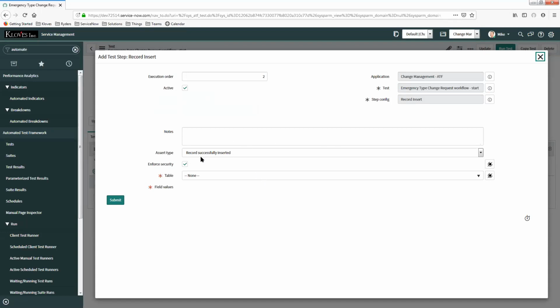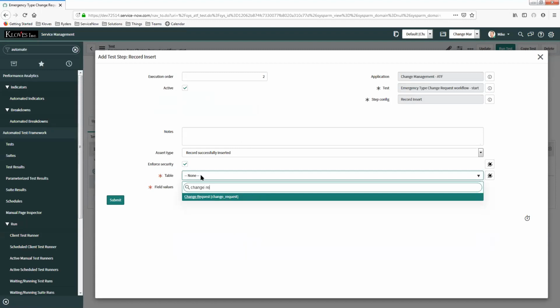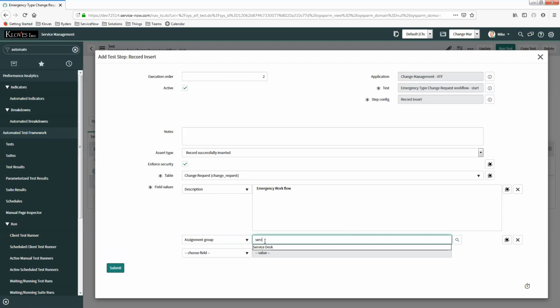And you see that there's a couple different other things here too. We've got assertion type. So what we're going to look for is that the record is going to be successfully inserted. We are going to enforce security. Okay, so Beth does have to have the right rights here, or this is going to fail. And we're going to look at change requests. Okay, different fields we're going to look at. Let's use description, emergency workflow, assignment group. We're going to assign to, let's say, the service desk. And that's probably enough for now. Let's go ahead and submit that one.